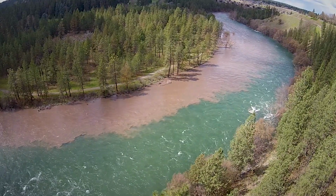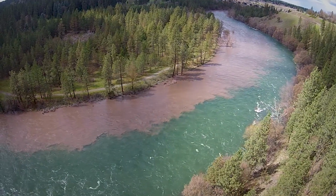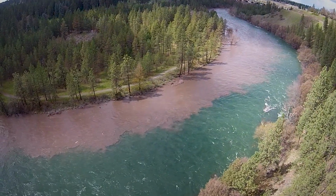That's a lot of sediment pollution, and it's from a number of causes, but it basically is a signal telling us the river's very polluted.